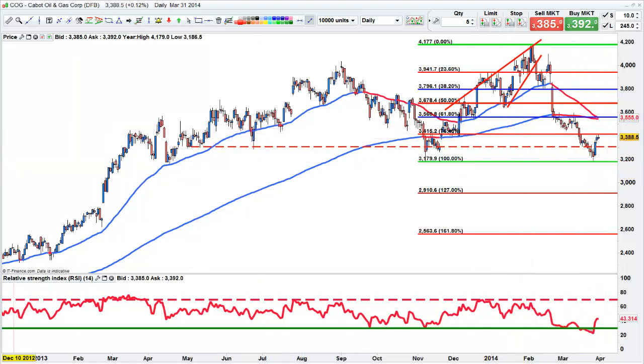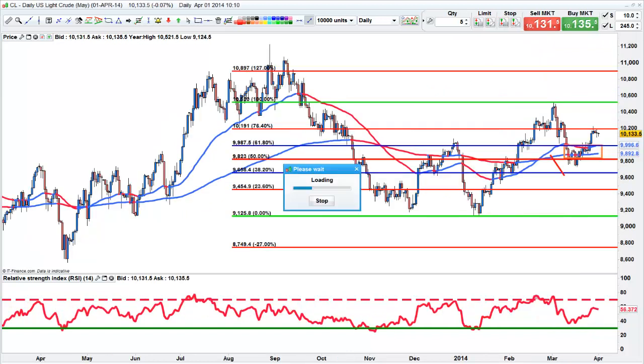Okay. Oil. Let's have a look at oil. We are struggling. Hit a fib level. 50 MA is turning up through the lower fib level. Nice move off of that 200.